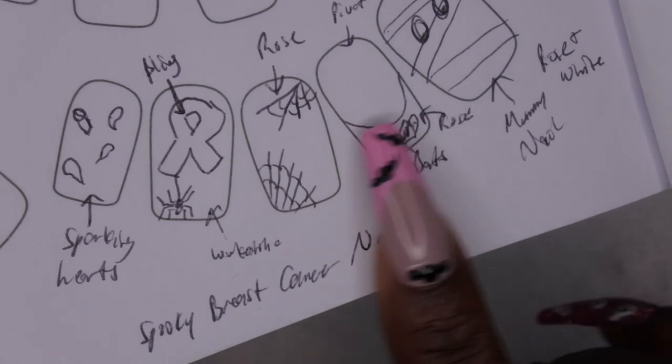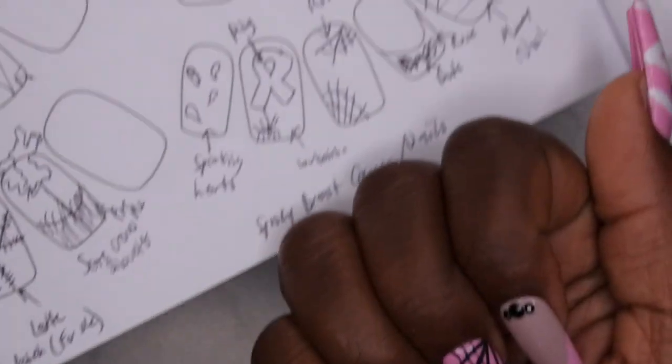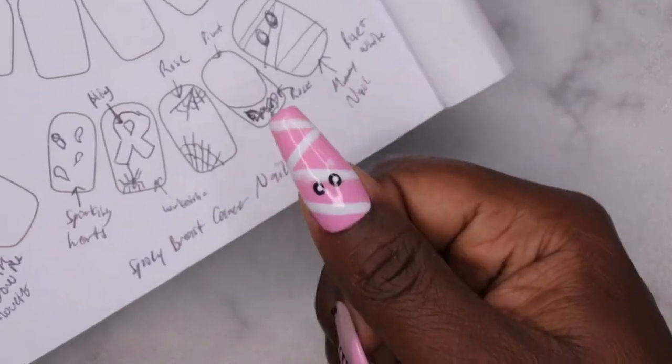I did actually have to do a little bit of planning for this set, so this is how I planned it out, and this is what reality looks like on it. So yeah, let me know how I did, y'all. Let me know how I did, okay?